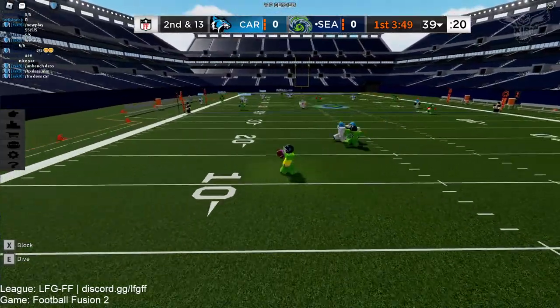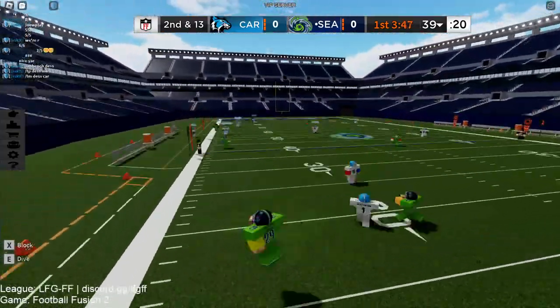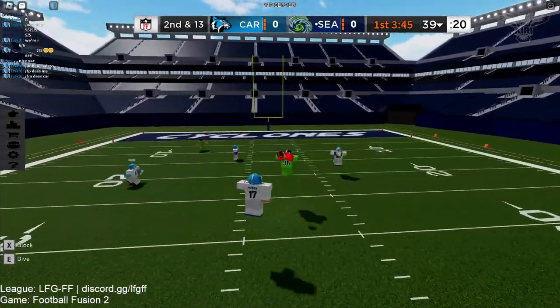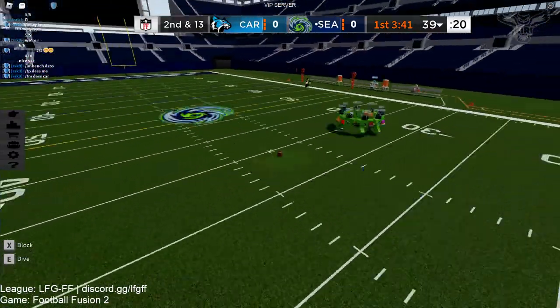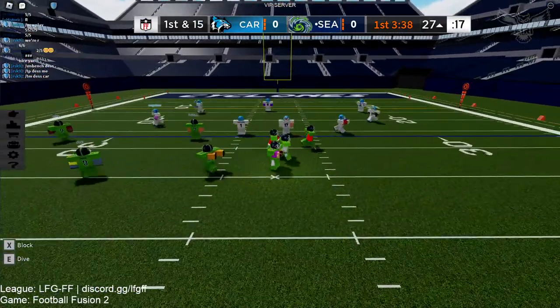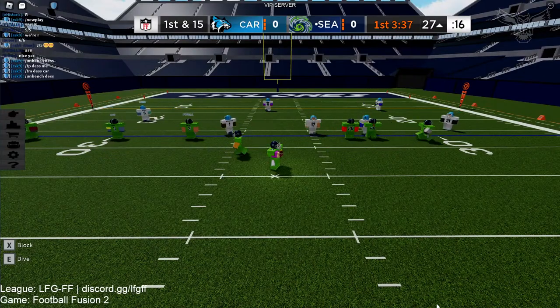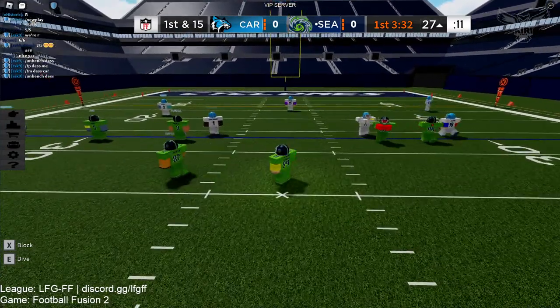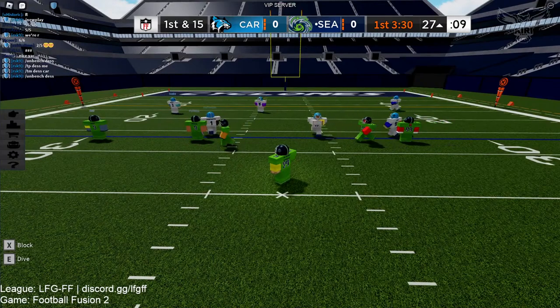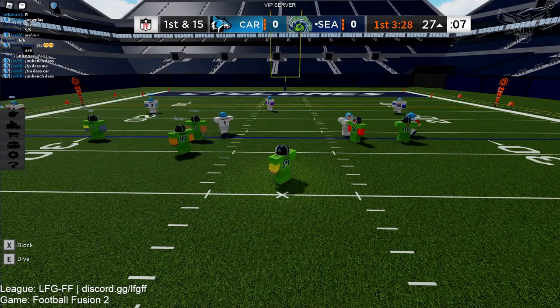Here comes a left side rollout. Deep pass thrown right down the middle. Already going to be a first down, 34-yard gain. And a first and 15 here for Marshall. Wonderful start already for this team. They're finding a lot of ways to get open across the field, whether it's a short pass or somewhere long.